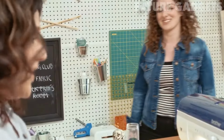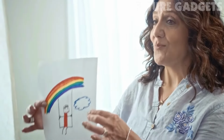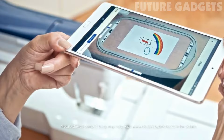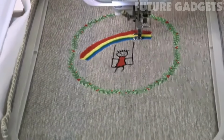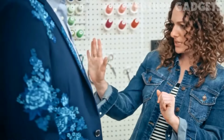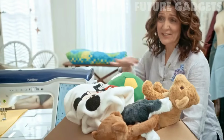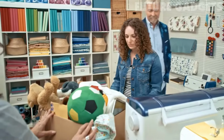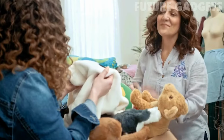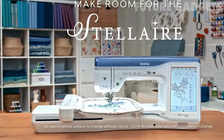With stitch selection choices, decorative fill options, and stitch settings, the possibilities are endless for creating personalized projects. Use the included My Design Snap mobile app for precise positioning of designs and capture pictures of line art or illustrations and convert into embroidery data. With embroidery speeds up to 1,500 stitches per minute, 727 built-in designs including over 100 Disney designs and 11 inches needle to arm to create, it's time to bring Stellaire home.